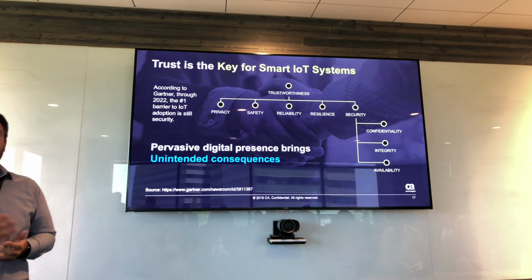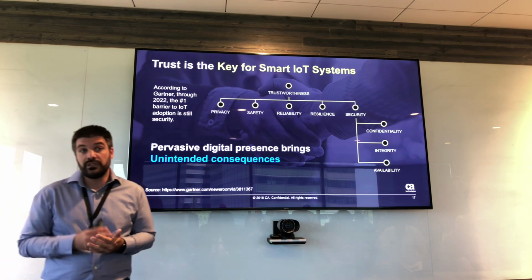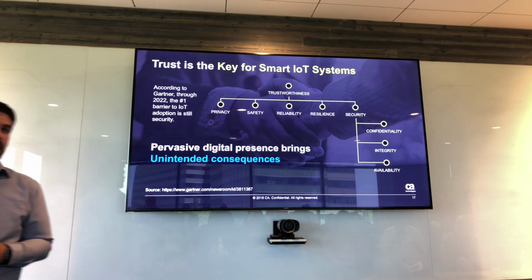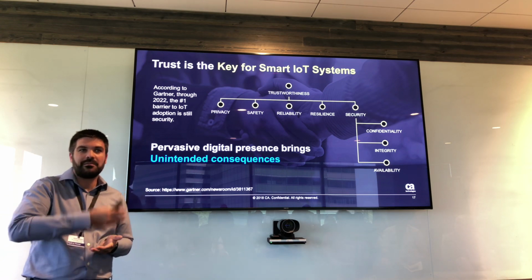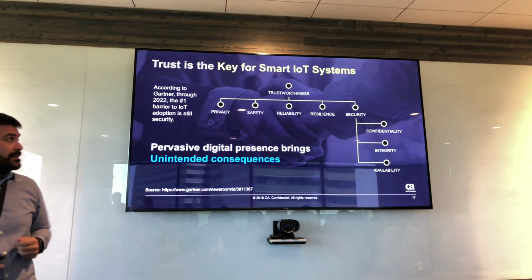According to Gartner, through 2022, the number one barrier for IoT adoption is still going to be security. More than 50% of the security budget in IoT is going to be used for fault remediation, so to solve problems that have already happened in my system instead of using it to protect the system.